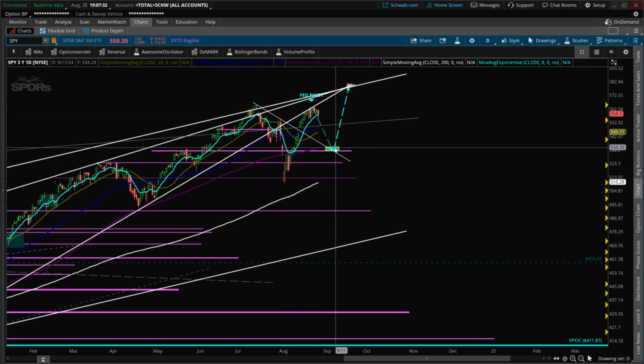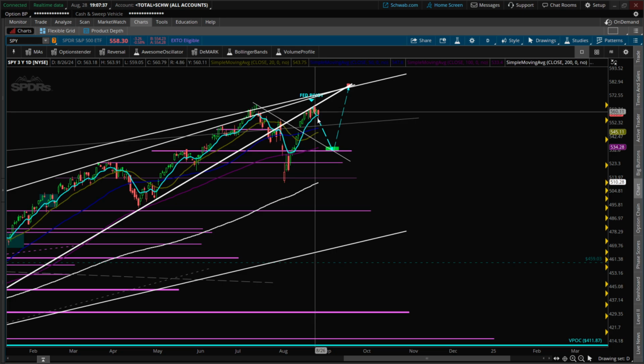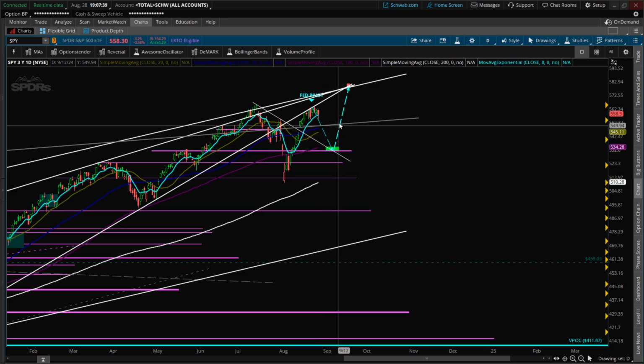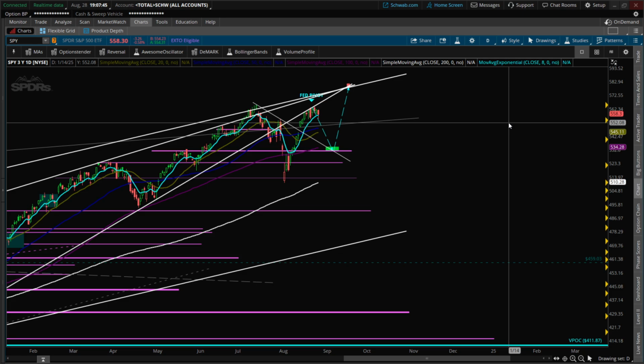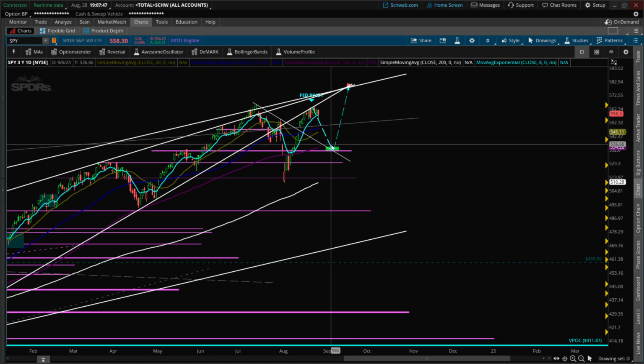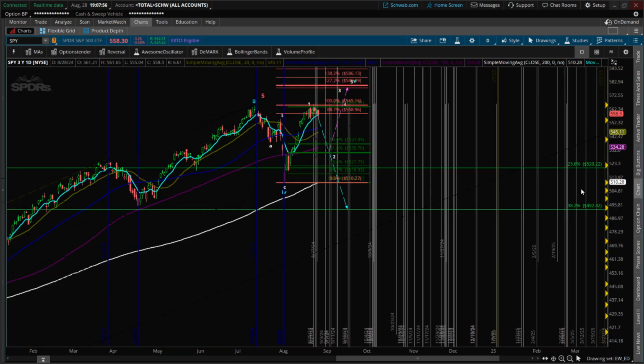Okay, so this will be our pivot point. Does it break down from there, or do we just get a bounce, backtest maybe the trend line here, and then go lower? Lots of questions at that point, but we're in a swing trade right now, and it's working out well. Let's go over to another board.